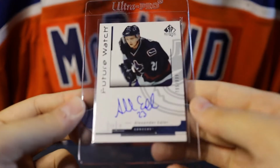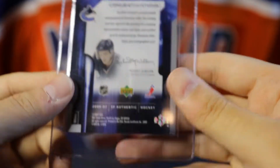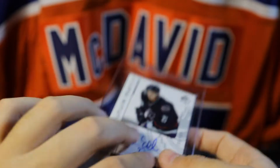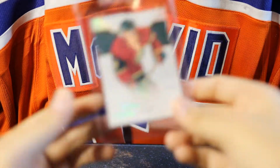Here's another Edler. This one I think was in way worse shape than the other one I got. This one would probably be like an 8. Or maybe this was the mint one. One of them was in good shape, and the other one I looked at had some issues with it. But I'll probably grade both, and again, just keep the best one I can get for my collection.